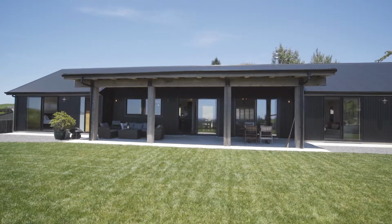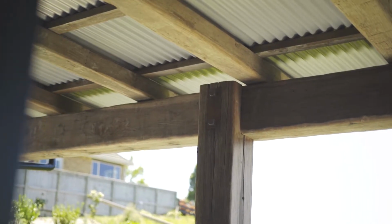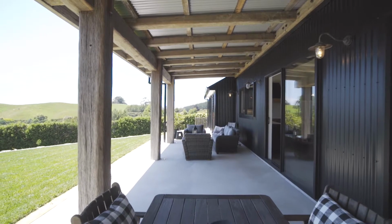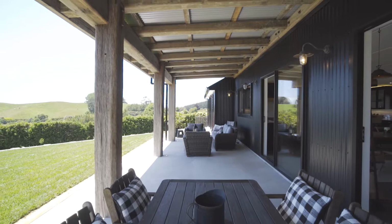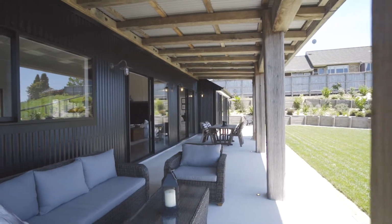Definitely my favourite features are the recycled timber that we used on it. Originally it was going to be pine, like there's a cool portico out the back that was going to be big pine posts. Then the owners, Dave and Andrea Todd, absolutely fell in love with this recycled timber from the old Wellington Wharf and the Wellington trunk line.